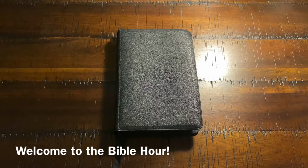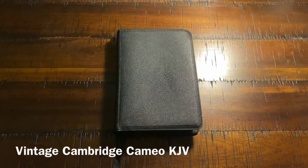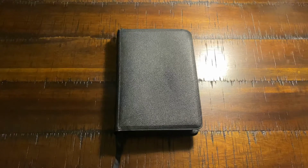This evening, instead of a Bible study, we're going to have a bit of a Bible review. What you see in front of you is a vintage Cambridge Cameo King James Bible. Now, Cambridge has been publishing this Bible since the 1920s, and so this has been around for a long, long time. It's been reprinted several times through subsequent decades.